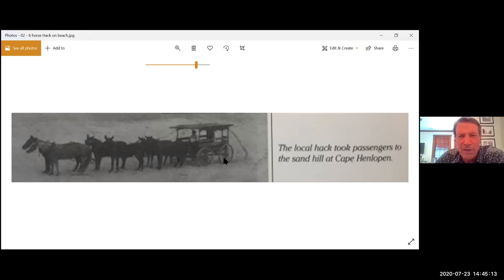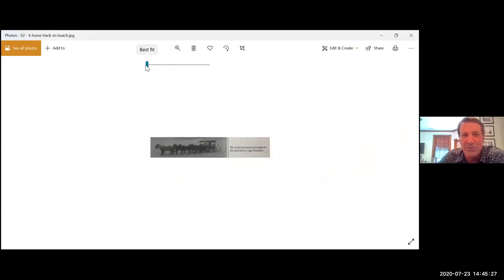So there is an actual picture of a 6-horse carriage that was used to carry people down to see and take a tour of the Cape Henlopen Lighthouse. So that is the picture based upon which Richard Siegel, who was on with us, created that scene.